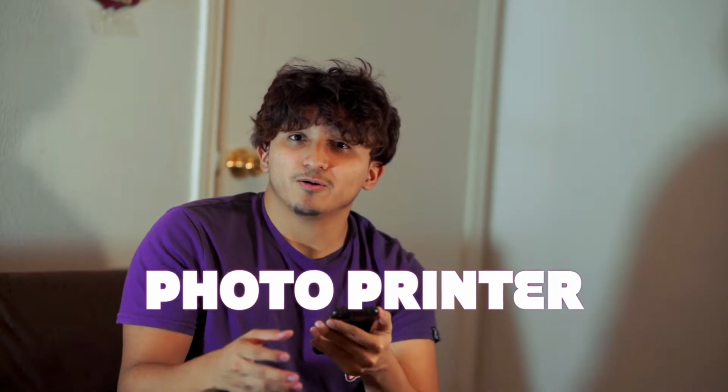Number 2, a photo printer. Now, if you're a landscape photographer or even a portrait photographer, you might want a photo printer to print out your works, show them off, do giveaways on Instagram, or for the portrait photographer, you can give the client a print of their photos. Get used to that. And if I'm being honest, I kind of want one myself for this holiday season. So, Mom, if you're watching this, you know what I want.